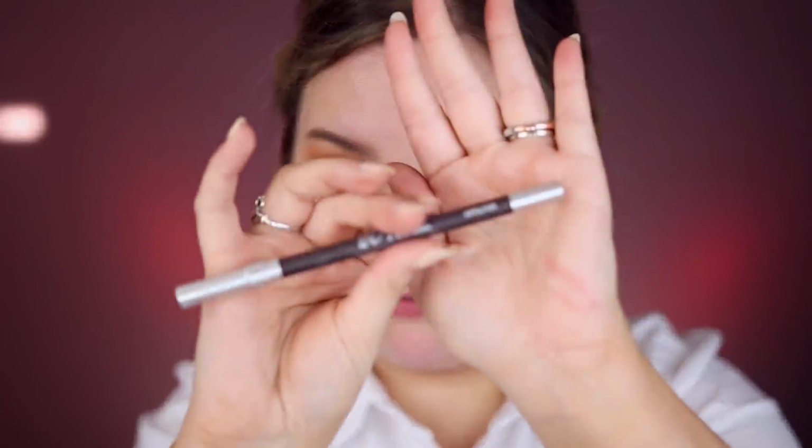I'm gonna throw some Urban Decay Demolition on my waterline real quick. This is the brown liner instead of a solid black. I just feel like that'll work better for this look.